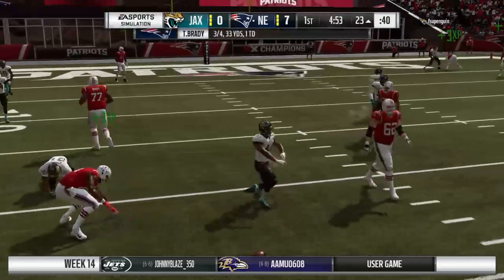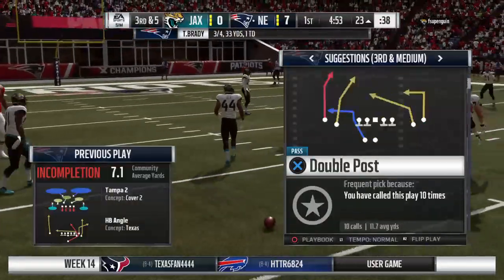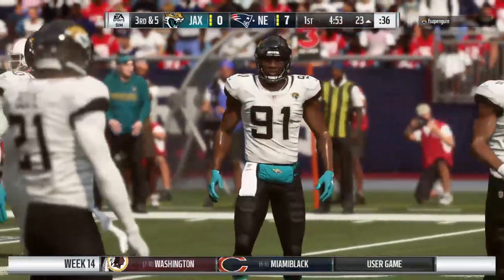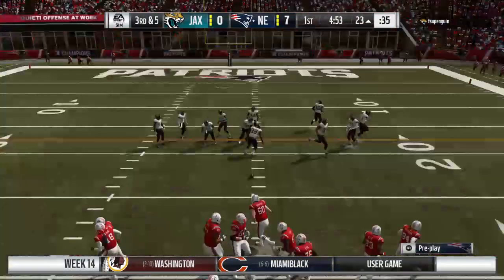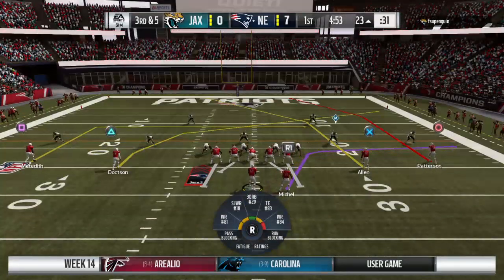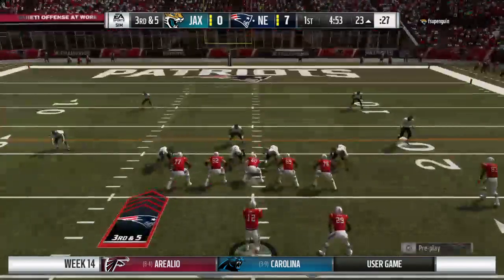And the hit jarred it loose. It's incomplete. The turnover put them in great field position. They don't want to squander it with third down coming up. No, not at all. And you know what else you do? You make your defense mad. Yeah. They got you the football, gave you a great option and get some points.